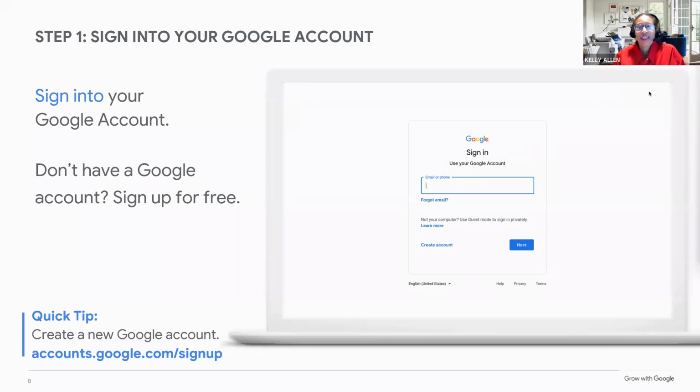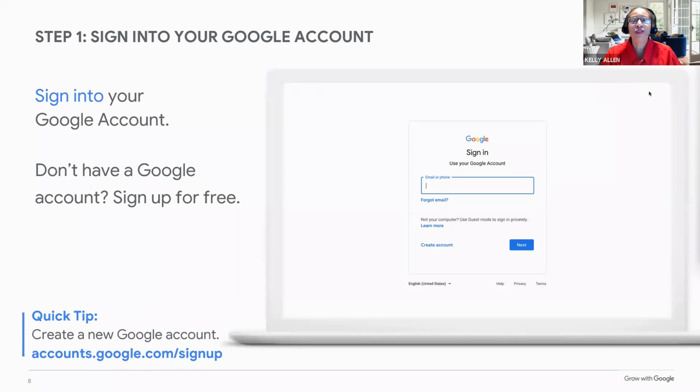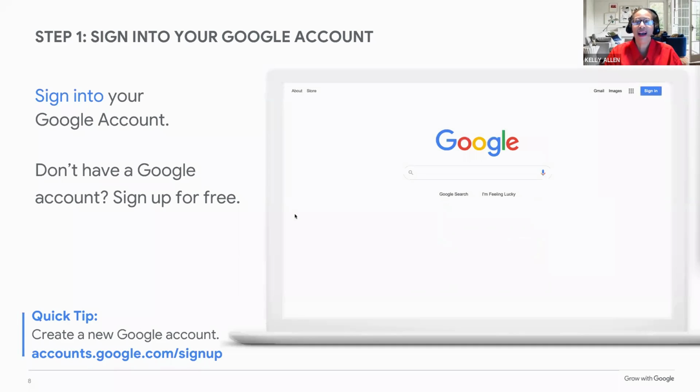If you're not signed in, click sign in and enter your username and password if you already have a Google account. Signing into your Google account allows you to access lots of Google apps that you can use for work or for home. If you don't already have one, once again, you can create a free Google account.